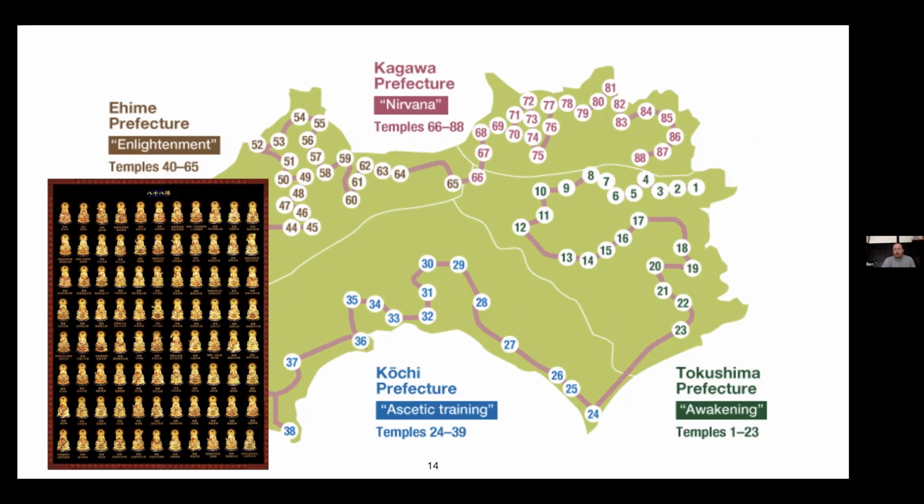Another reason given for Temple 1 being where it is is its proximity to the Japanese island of Honshu, the mainland, if you like, where the cities of Osaka and Kyoto are located. So it's said that this would be the entry point through which most of the pilgrims in the past would have traveled. And also its proximity to the mountain temple complex of Mount Koya that Kukai founded.